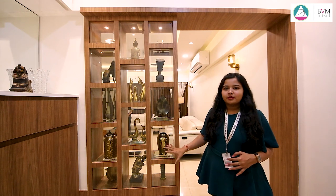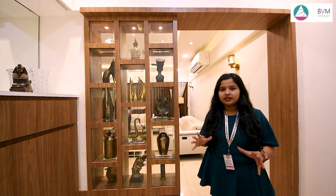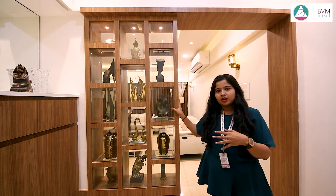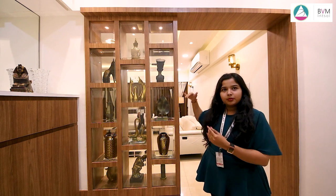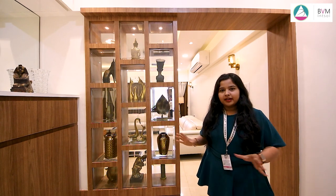Okay, so there was a wall here and the client wanted a solution as the foyer was getting very dark. So we have proposed a partition here where the person coming from outside is not able to see the living room, but the sunlight coming from the living area makes the foyer brighter and more enlightened.